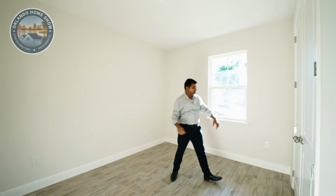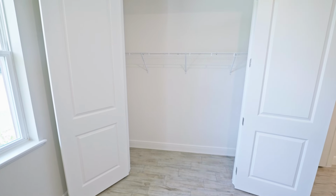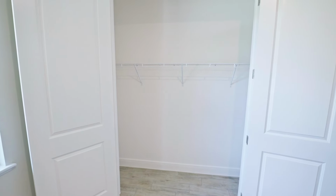Extra lights, right? And then you have this nice 8-foot solid door leading to your closet space. So it's kind of nice. It's actually extended because it goes behind this pillar and also on that side, so it's a little bit bigger. And then as I come out, this is where you have the very first secondary bathroom.